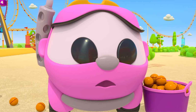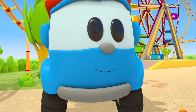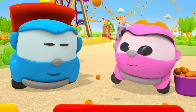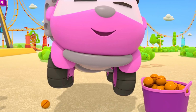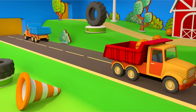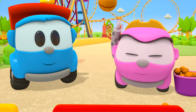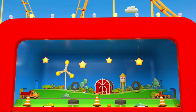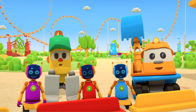Oh, I can't do it! Oh, I'll help you. Throw me the ball. Amazing! Right in the truck. Now it's my turn. Well done, you two. Oh, wow!